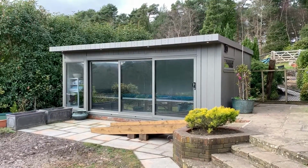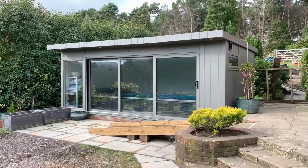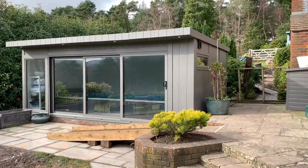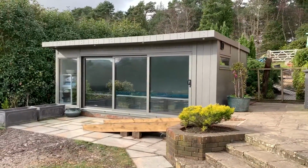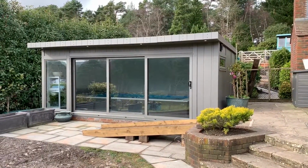I'm over in Storrington, West Sussex, in February 2019. Wanted to show you this building we completed in the middle of 2018. It's an endless pool room. All of this was done in conjunction with our good friends at Home County Swimming Pools, out of the Hilliers Garden Centre. Let me take you around the building.